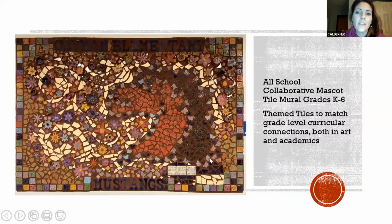Then the different grade levels did tiles that were linked to curriculum. For example, third grade did butterfly tiles because they learn about the life cycle of a butterfly and do a whole unit on insects. Sixth grade did three-dimensional flowers because we do a whole thing with Georgia O'Keeffe. Fifth grade did little Mercer-type inspired tiles to go around the edges here. So this was my first go at working with an entire school for a collaborative piece. It's still there.